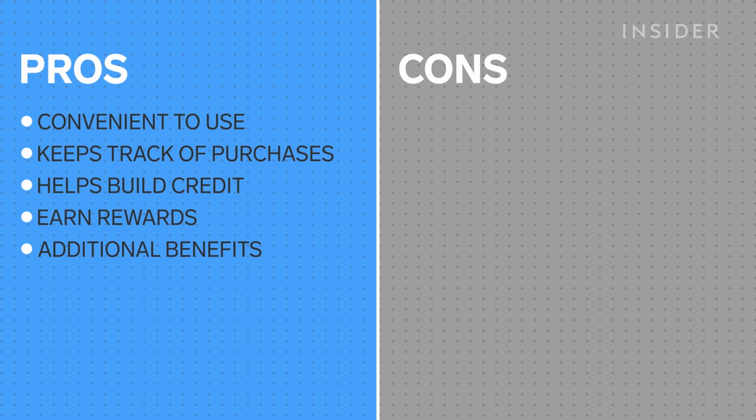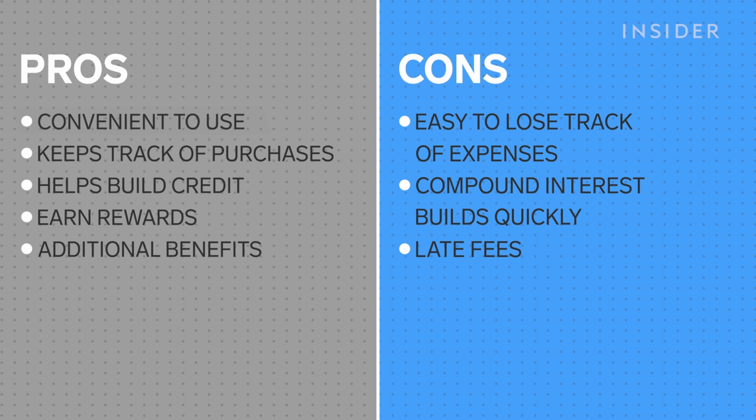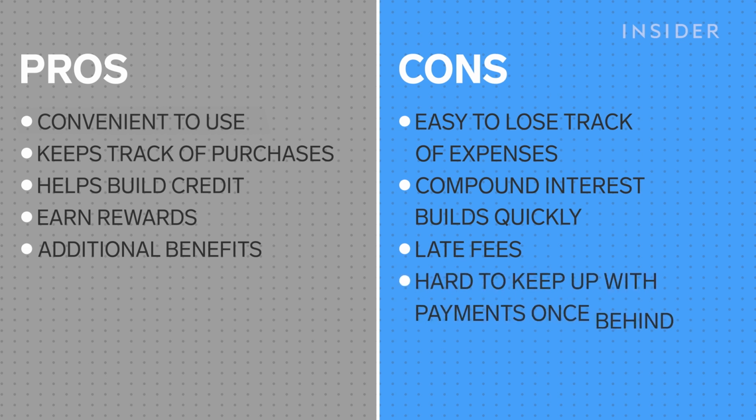But just like any other tool, there are drawbacks to using a credit card if used irresponsibly. Because a credit card is so convenient to use, it can be easy to lose track of how much or how quickly you're spending. Credit cards use compound interest, which can snowball if you carry a large balance. Additionally, you may get charged late fees if you don't make the monthly minimum payments on time. High interest rates combined with overspending and expensive fees can make it really difficult to keep up with payments. This is why credit card debt is some of the most expensive consumer debt out there.